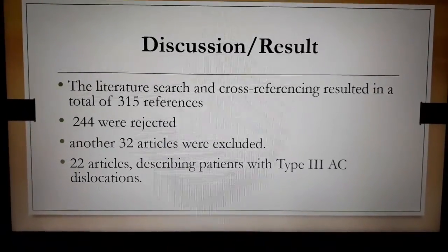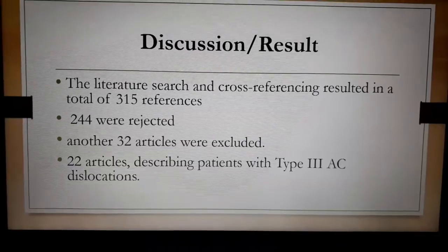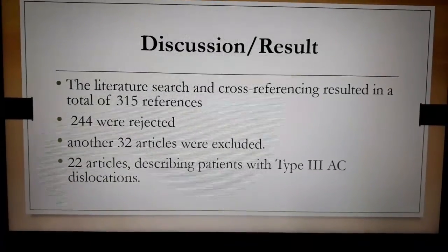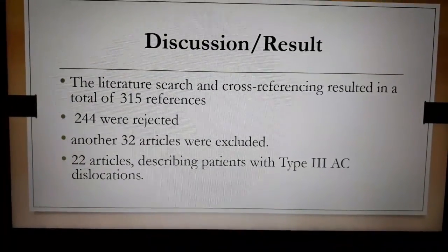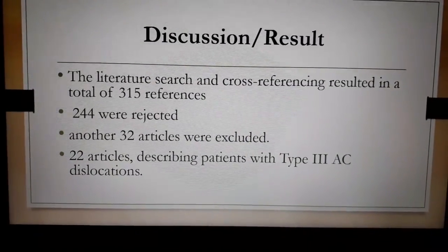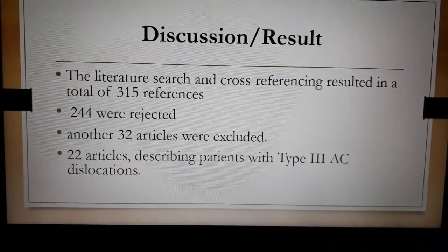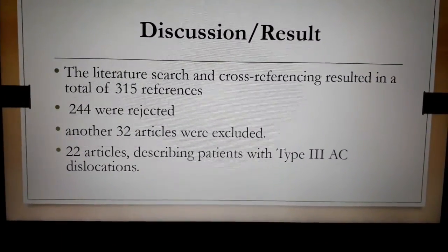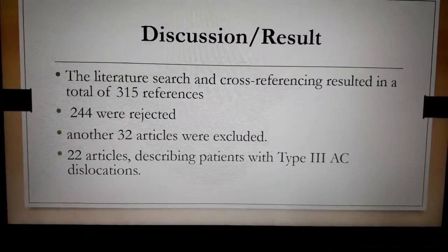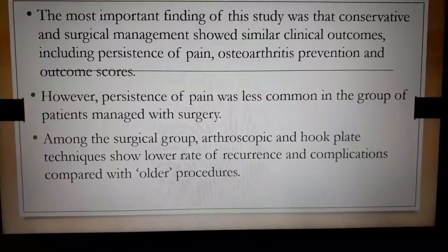The discussion and the results. The literature search and cross-referencing resulted in a total of 315 references. 244 were rejected because they failed to fulfill the criteria, and another 32 articles were also excluded, leaving 22 articles describing patients with type 3 AC dislocations.